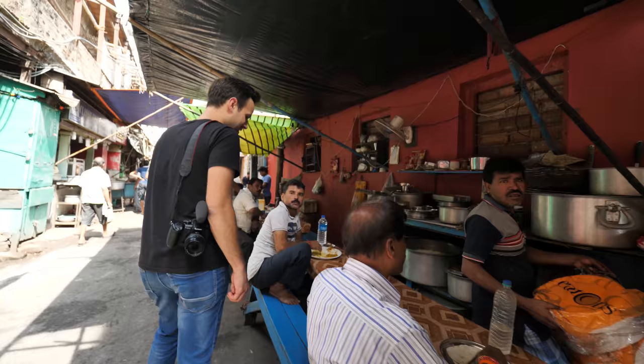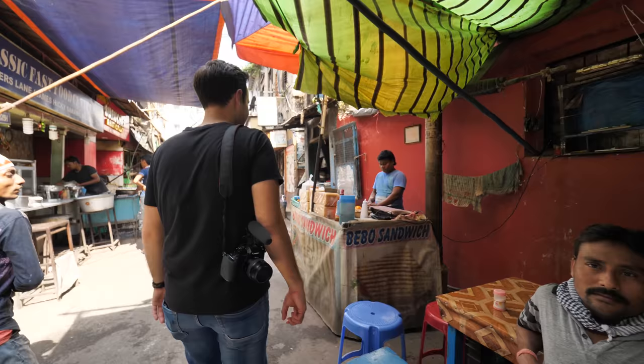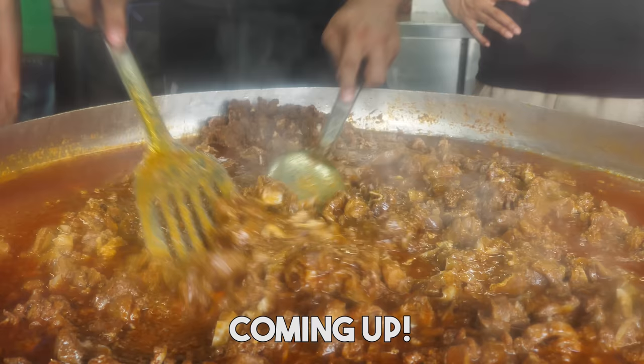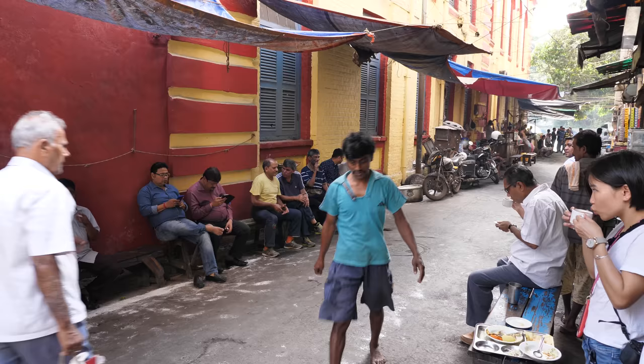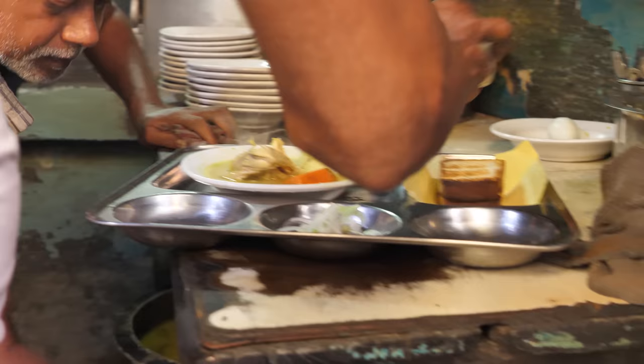After that beautiful roll, we made our way to one of Kolkata's most iconic street food heavens, Decker's Lane, before continuing through Kolkata for an incredibly flavorful biryani and curry feast that will make your mouth water. Here in Decker's Lane, the locals sit down and enjoy a huge selection of street foods for lunch and dinner, with the famous selection being a flavorful chicken stew and toast.